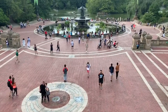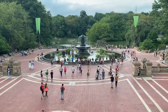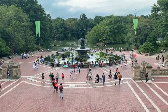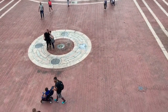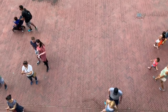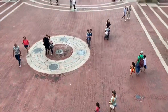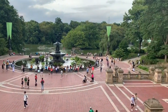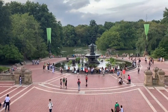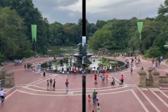All right, we are looking down on the Bethesda Fountain, and this is actually where Macaulay Culkin gets on the carriage in the Home Alone movie. And this goes right underneath the bridge over to the mall. Got some paddle boats over there. Really cool. Great views. Awesome.